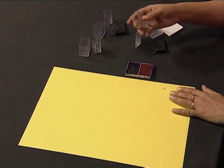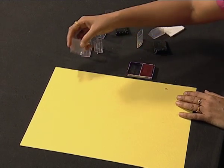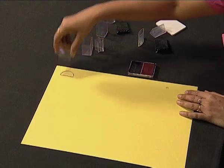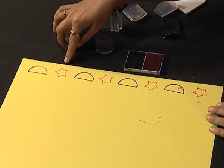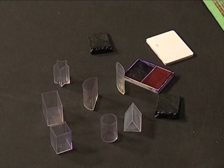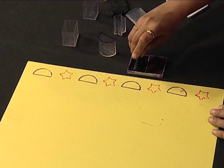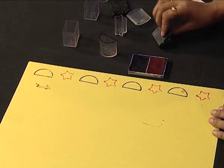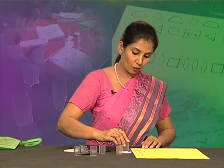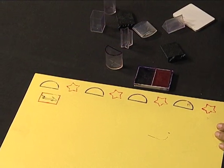Now I'm making a pattern using this semicircle shape. This is how I have created a pattern with semicircle shape and a star. Let's create another pattern. See, I'm using a fish with blue stamp. Here it goes. A beautiful design. And now I'm using a hollow cuboid with red color. And you can assume the fish in the aquarium.